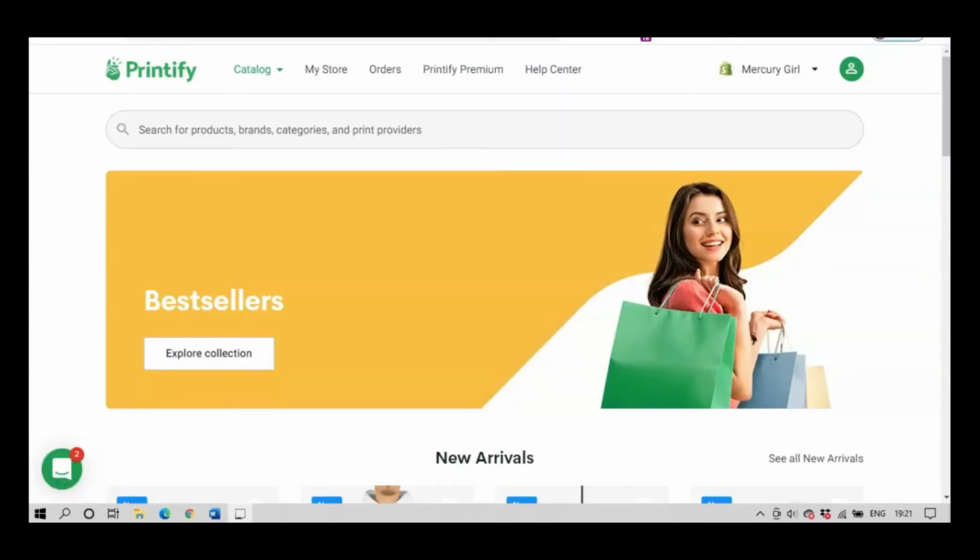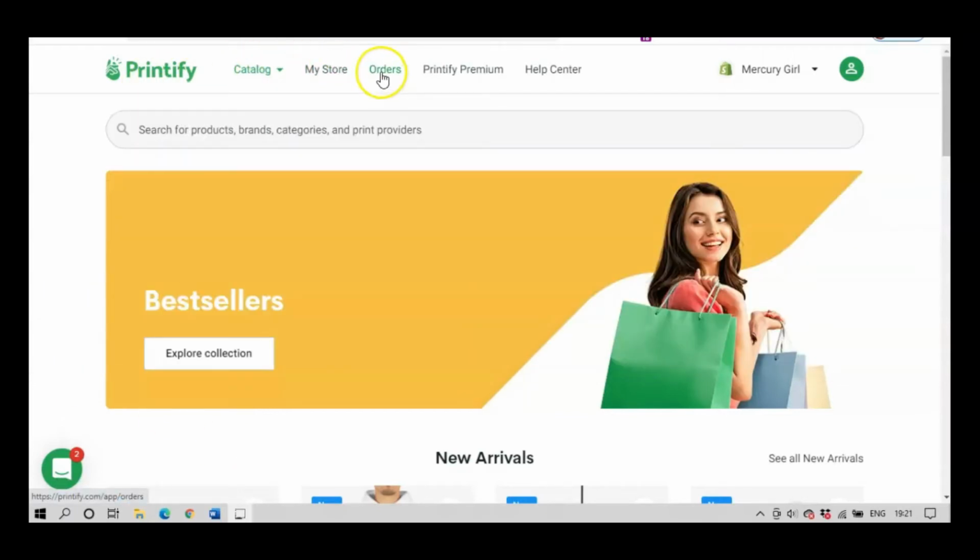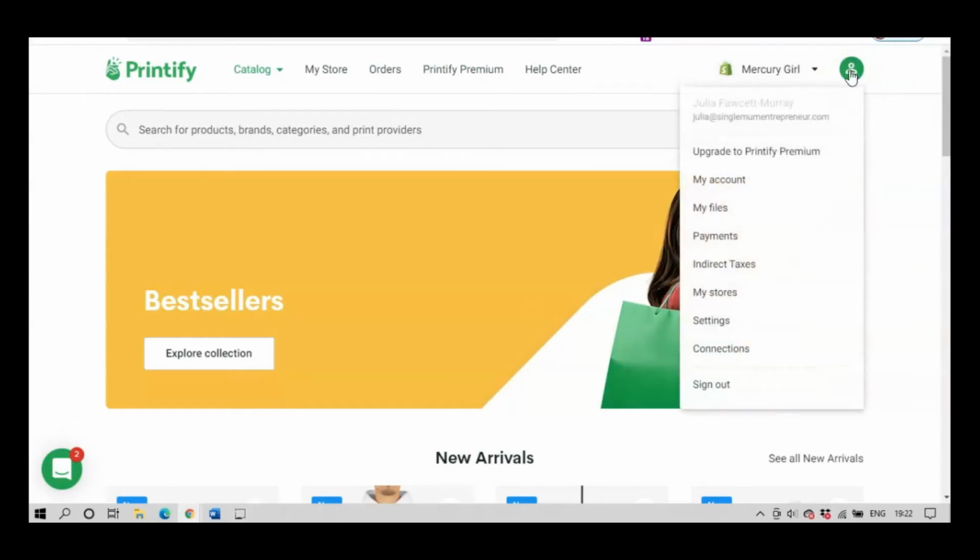So when you've set up your account, here you go, you're in Printify, so you'll have My Store, you'll have a tab where your orders are, that's just if you're using premium, and also here you'll have your account settings. If you drop that down, you'll have your account, your files, payments, and so on and so forth. Also your store, your settings, etc. So pay attention to getting this area set up, especially your settings and payments, and make sure that you get that set up.